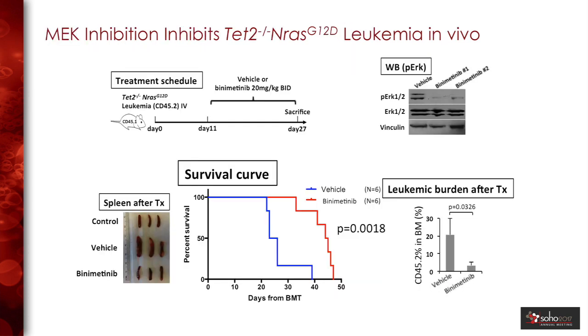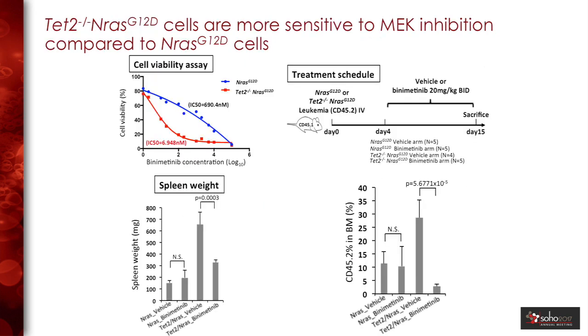So then we went ahead and did in vivo studies, and we used MEK162 or binimetinib from Array, and we've done selumetinib, we've done a number of other MEK inhibitors, and in every experiment we've done, the TET2 RAS cells are potently inhibited, and survival is prolonged with MEK inhibition. And we're very impressed, including on the bottom right, of the leukemic cell burden. And most importantly, we see a 100-fold reduction in the IC50 for TET2 NRAS cells versus NRAS-only cells.